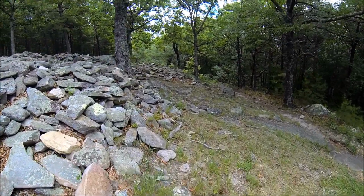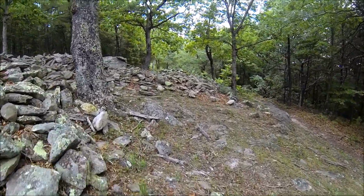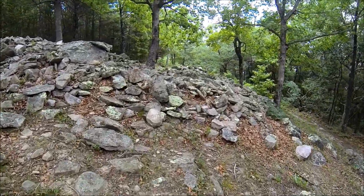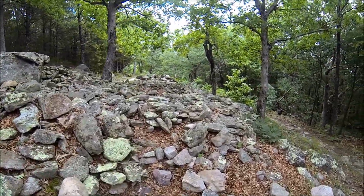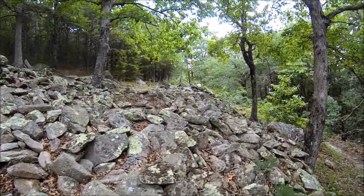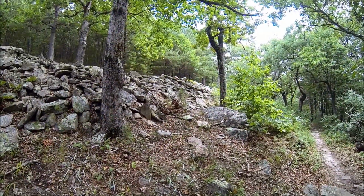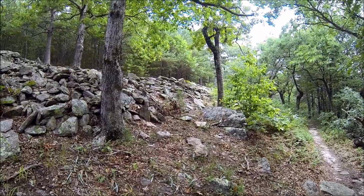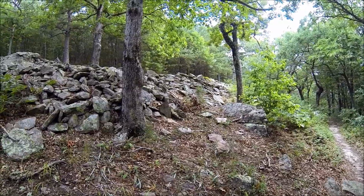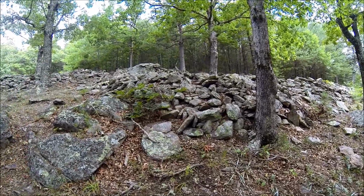This is a portion of the rock wall. To my untrained eye, I'm not sure I would have realized that this was a prehistoric site, but I don't have the trained eye. Pretty neat.